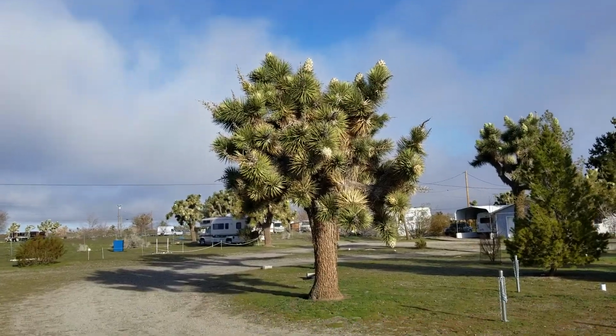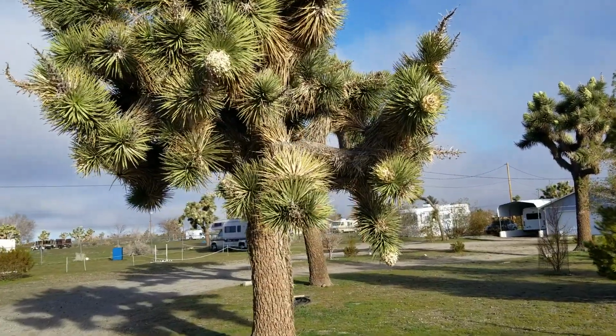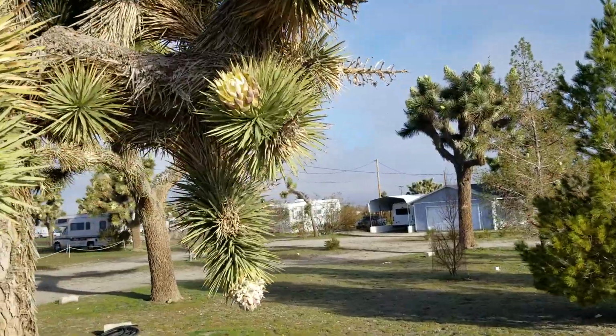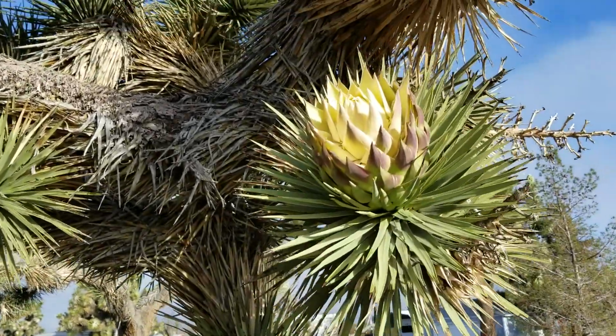And then every few years they put out these flowers, and they have a little white moth that comes out. And the moth is what pollinates them. So the moth is indigenous to this area as well. This is one of the bulbs that hasn't opened up yet. And every couple years, here's one that's starting.